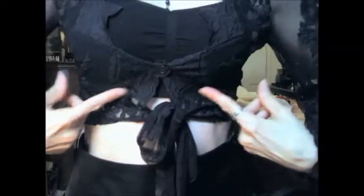But there's a little button here at the bottom, and as you can see, it's pulling. So come on, I have like no boobs. My rib cage is 32 inches. It shouldn't be pulling like that. I don't know how you could be any smaller than me, unless you're a child, which a child wouldn't be buying this. So yeah, the top is really great.